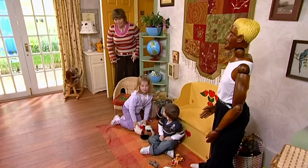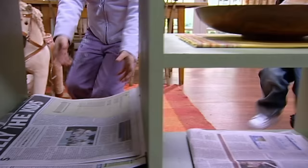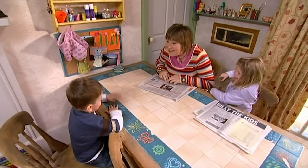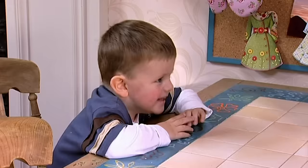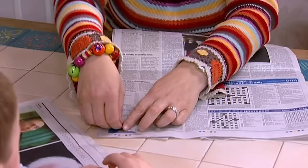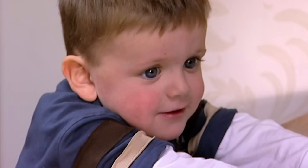But don't just sit there, tiddlywinks. Come on, let's get busy. What's in Granny Murray's shelves today? We're going to make a big mess. Do you like making a mess? Yes. Me too. Rachel. Oh, that's the way. Into strips. Lots of strips.